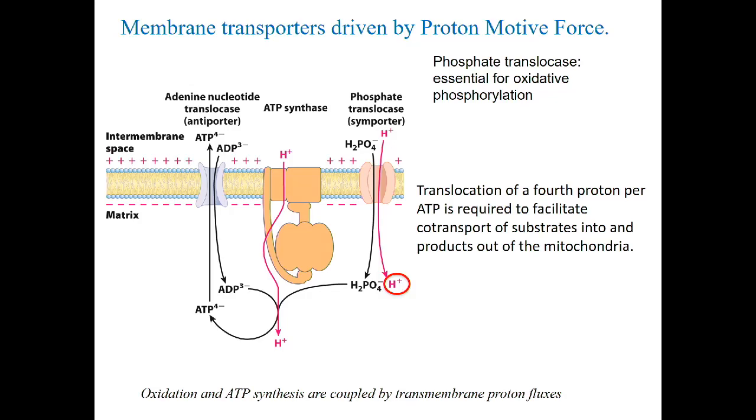Alrighty, bless you. We're almost done. Now what's coming in and going out? What did you start with? ADP and inorganic phosphate. How does it get into the matrix? There's your substrates. What's your product? ATP. You've got to get it out of the mitochondria.